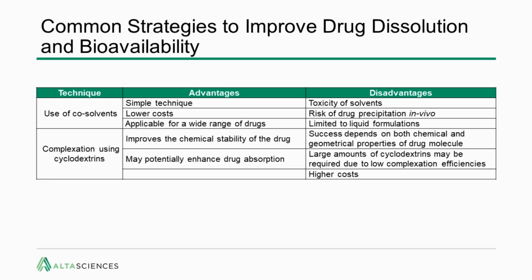So there's a number of common strategies used to improve drug distribution and bioavailability of poorly soluble drugs. The first technique I will go over is the use of co-solvents. Using co-solvents is a simple technique that is fairly low cost and is applicable to a wide range of drugs. However, there are several disadvantages that often steer people away from this approach.